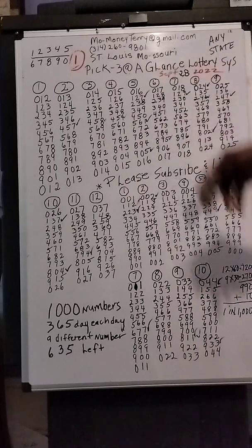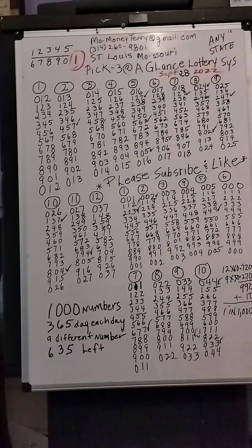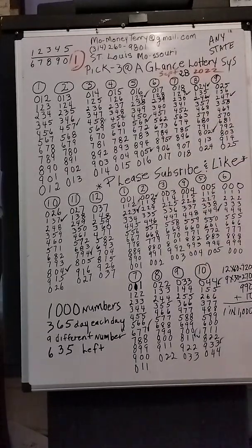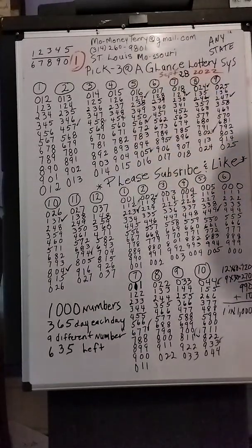This is simple. All right? That way you're never guessing. You always got your eye on the ball or on the number. Okay? Another beautiful thing about this.